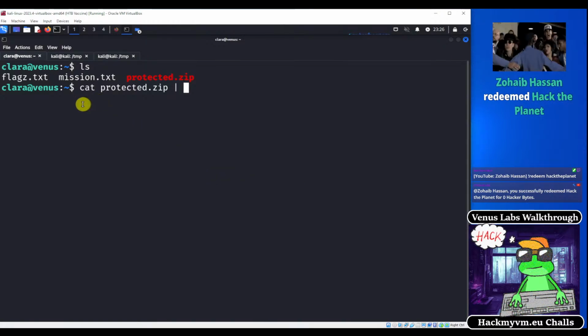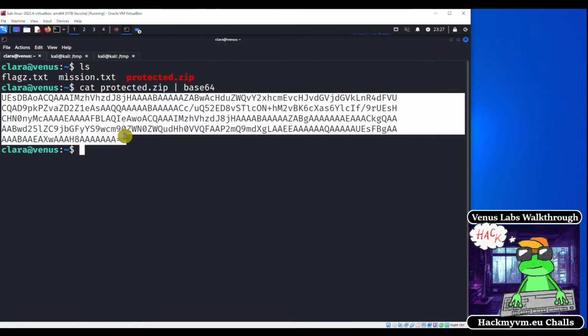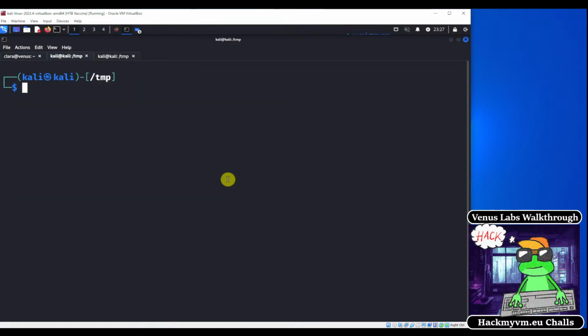So what we're going to do is read the file with cat protected.zip, and then we're going to pipe it into base64, and it's going to encode the file and give us the output as a base64 string. So this is the string over here. We can highlight this and copy it. And then we're going to go over to our Kali terminal, and inside the Kali terminal we're going to echo this out, and then base64 decode it, and then pipe that into protected.zip.